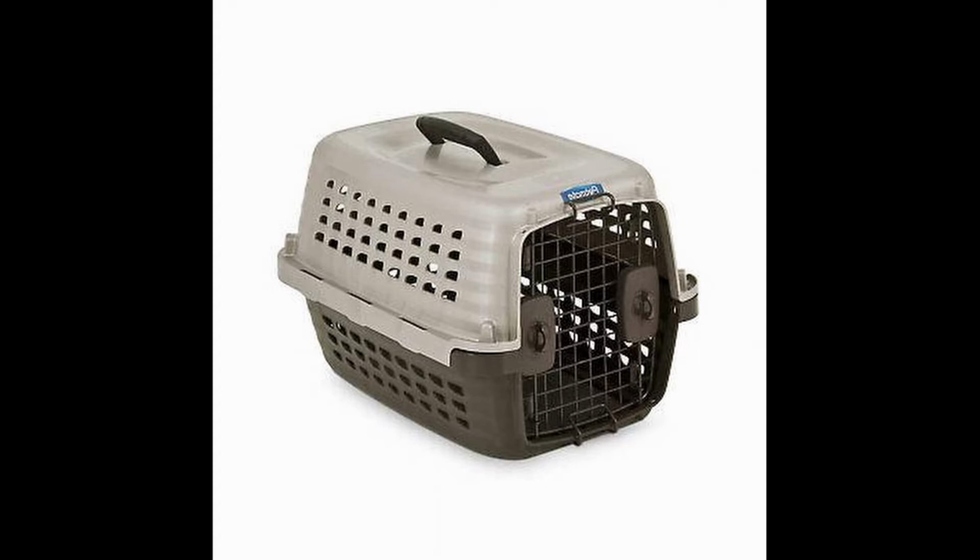What's the first sound in rake? I can't hear you. Say it louder. Did you say er? You're right. The first sound in rake is er. Rake. Cage. What's the first sound in cage? Let me hear you. Did you say k? You're right. The first sound in cage is k. K. Cage.